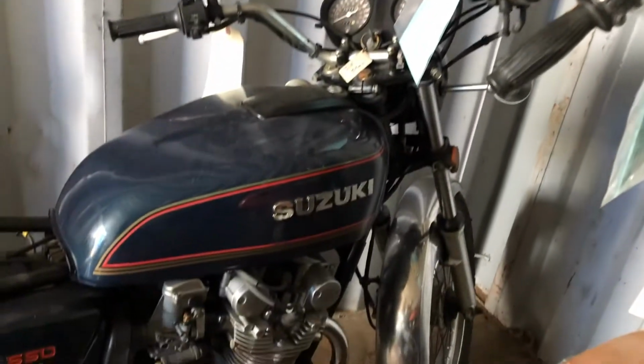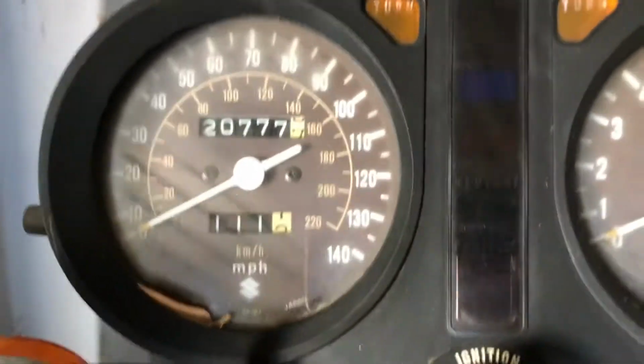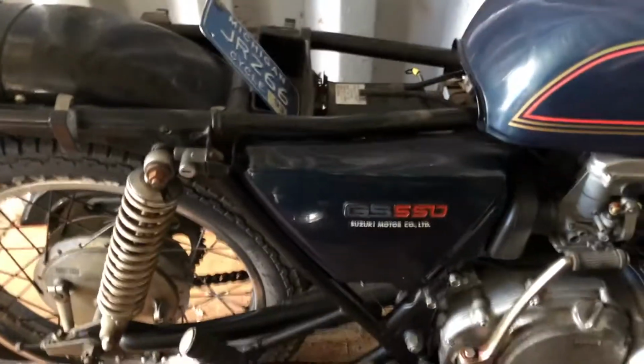GS550 Suzuki. Quite a tidy little bike. Seat's missing, and the seats are very hard to find. 20,000 miles only. Kicks over nicely, good compression. If I can find the seat for it, I bet this will crank straight up. And we'll have a win. Well, let's just take one step at a time.